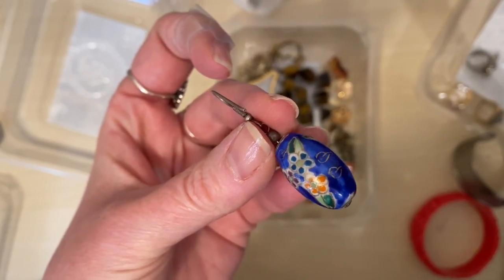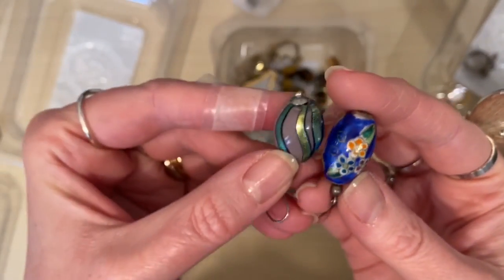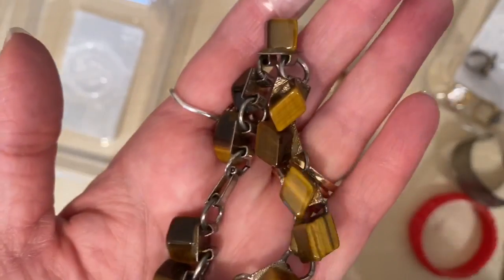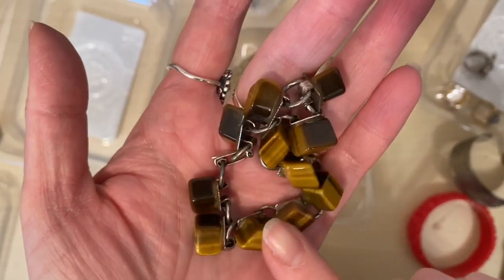This one, again, I bought because it was a pretty bead. It's a similar size to that one. Don't really go as a mismatch though, do they? I think that one will be a pendant as well. Vintage tiger's eye bracelet. These are ones that are just glued in. They're not worth very much, but again, like I say, this was all pennies, so why not?